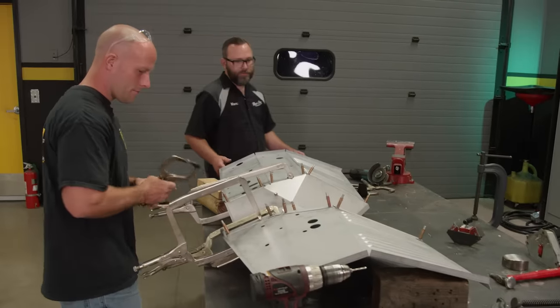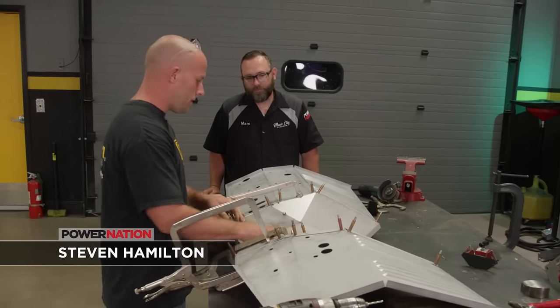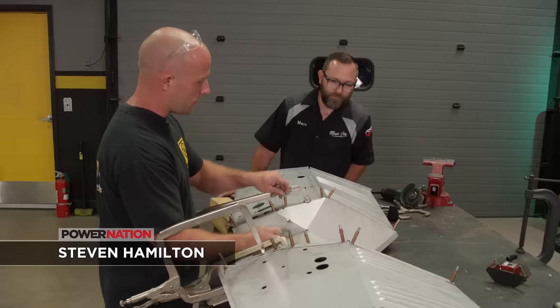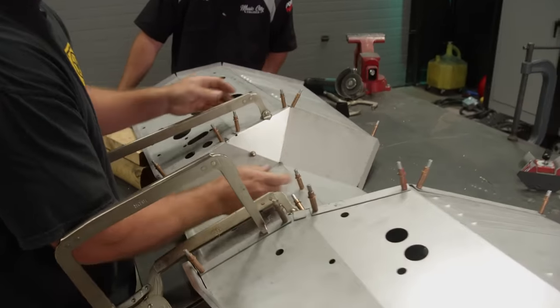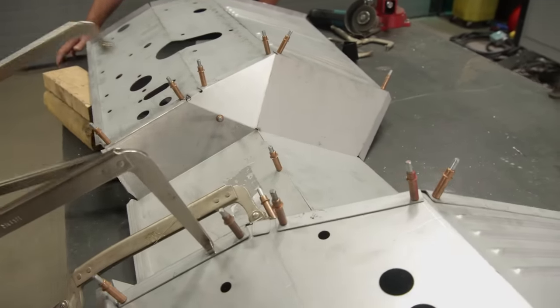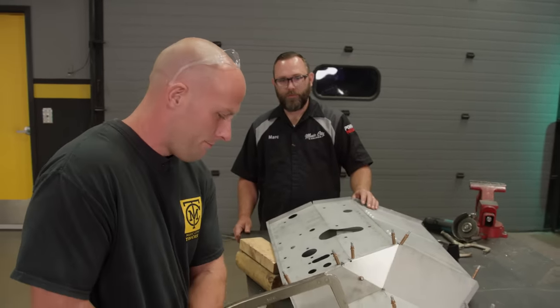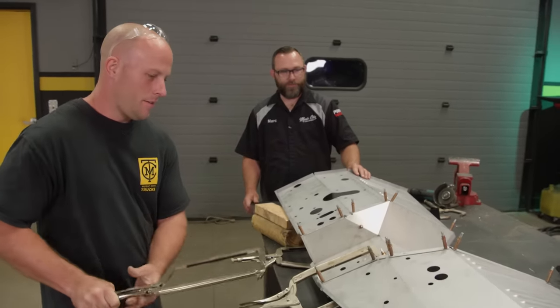All right, Steven, what'd you end up doing with this firewall? Well, I started out massaging the middle panels and started clecoing all the panels together to where we can test fit it. And it looks a lot better than it did when I was messing with it. Oh yeah, absolutely. I think we're ready to go to the Bronco. Oh, cool. Yeah, let's fit this thing.